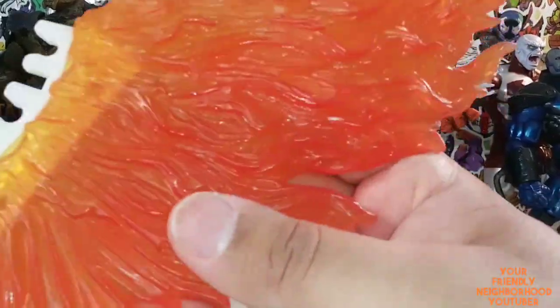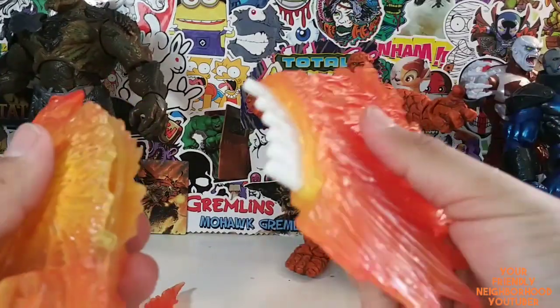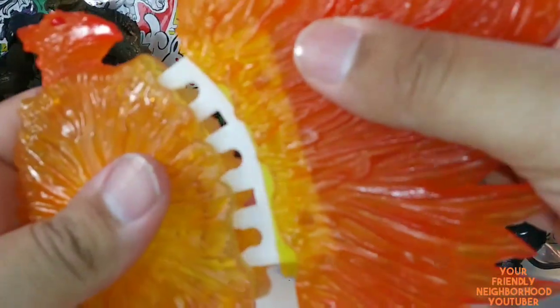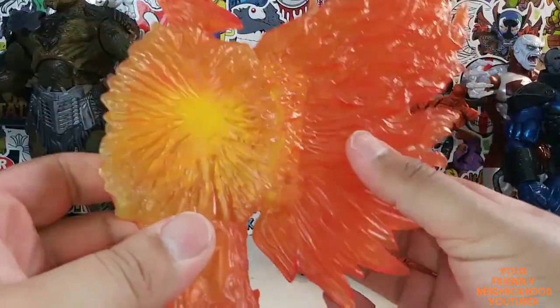Oh, I'll show you the detail of the wings, too, before I put them in there. Front and back, and they're really, really solid, too. Really, really solid plastic, so you know they're not going to break. Okay, I guess that's how they go in there, huh?